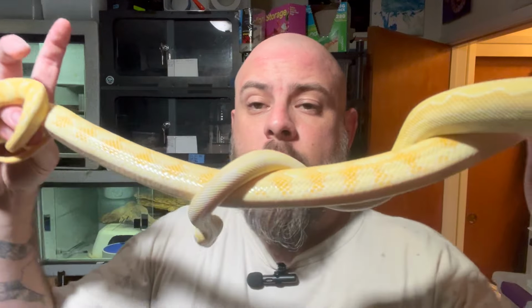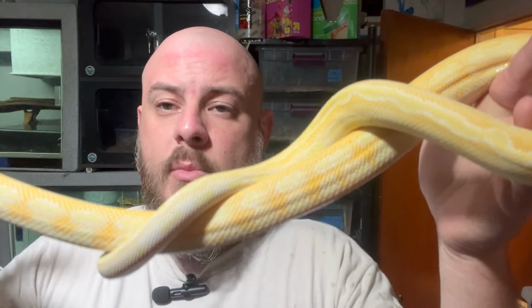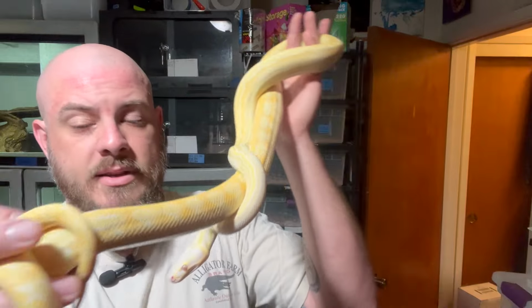There's a lot of interrelatedness, but then there's a lot of animals that are outcrossed in there. Anyway, that's not why we're here. We bred this boy back to mom. He's a caramel albino citrus tiger. He's amazing.